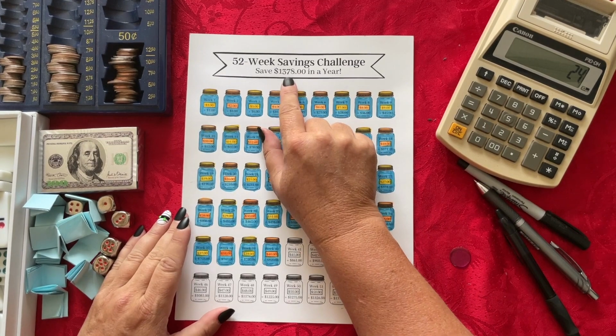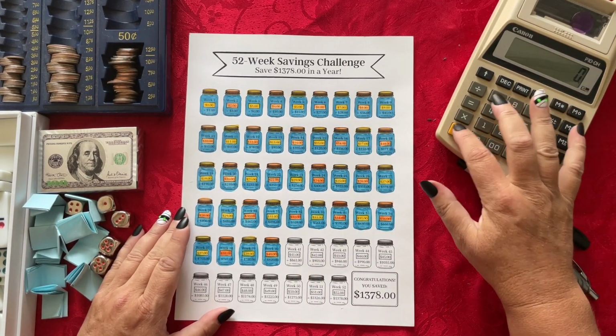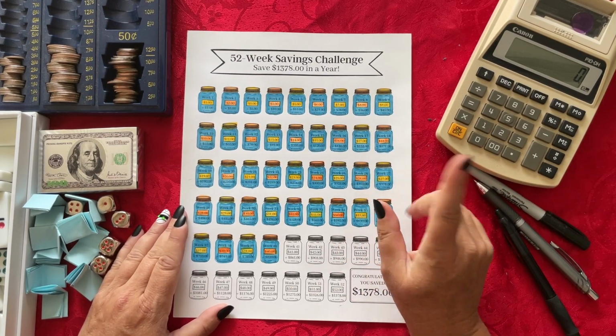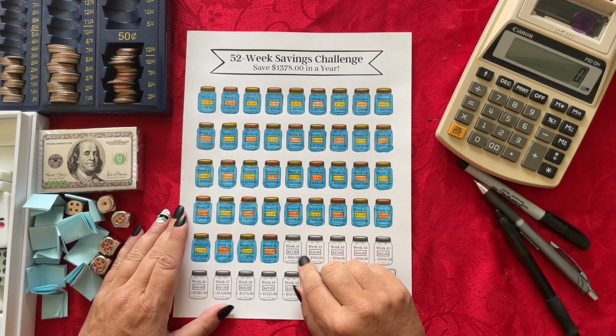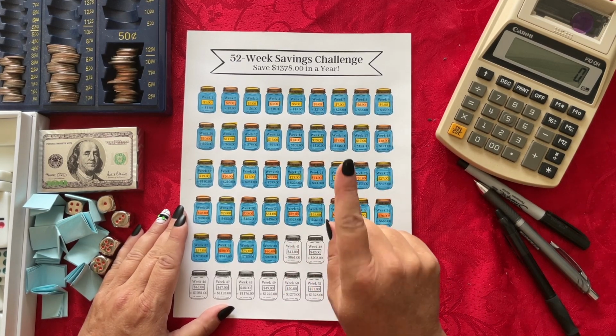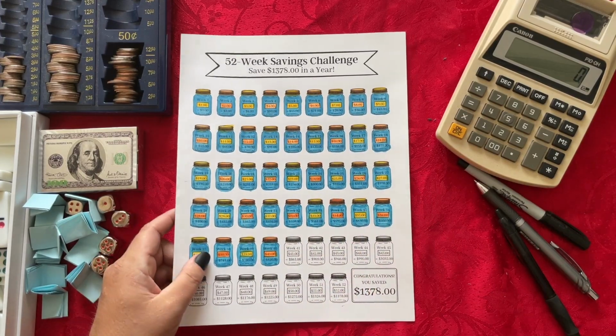where I'm trying to save $1,378. And so since we are in week 41 for the year, this challenge tells me that I need to save $41 this week for week 41. So $41 using the 52-week savings challenge.